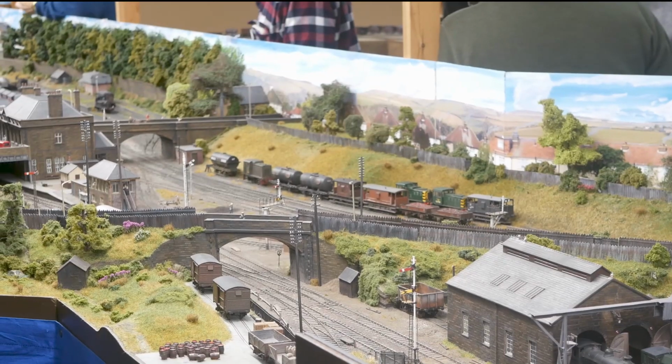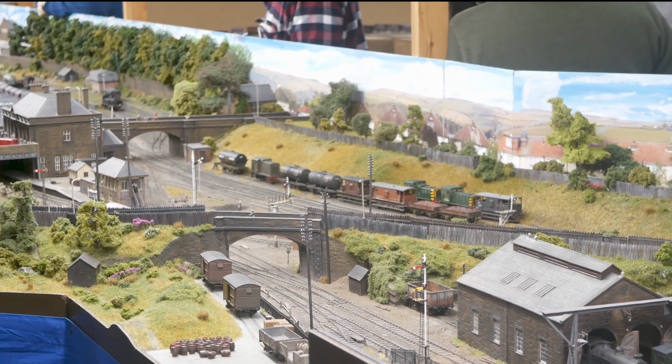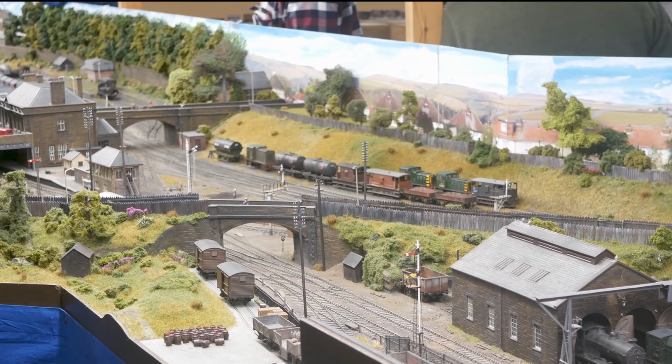5 operators are required, working as 2 pairs, 1 front and 1 back for each of the up and down lines, and 1 for the station yard.